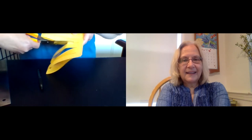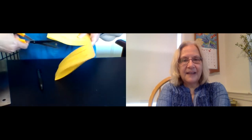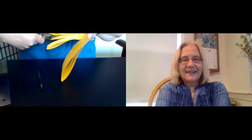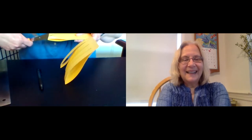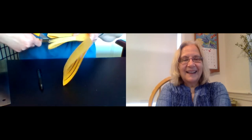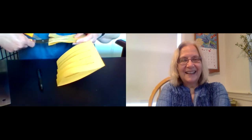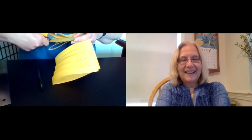So as you'll see, I'm stopping before I get to the end of the paper. That's the most important part of this project. Okay, so we're cutting these. I've got two more to cut. Stop. And we're gonna do the weaving part.